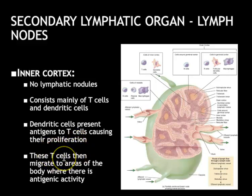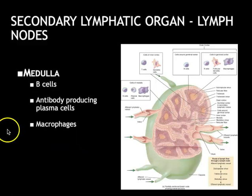Some of those T cells will then go to the areas where the foreign microbe is invading, and it will basically kill it at that site. Again, we'll get into a little bit more of the specifics of how that happens in the immune system. In the medulla area, we have B cells and then plasma cells. So plasma cells, again, are just mature activated B cells. The name changes. So we call it a B cell, and a plasma cell when it's activated, and its job is to produce antibodies. There are also macrophages in this medulla area.